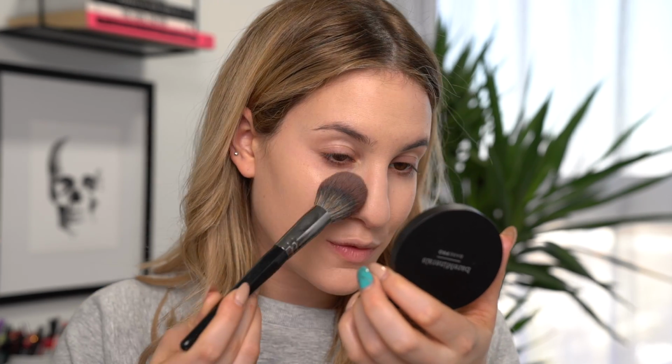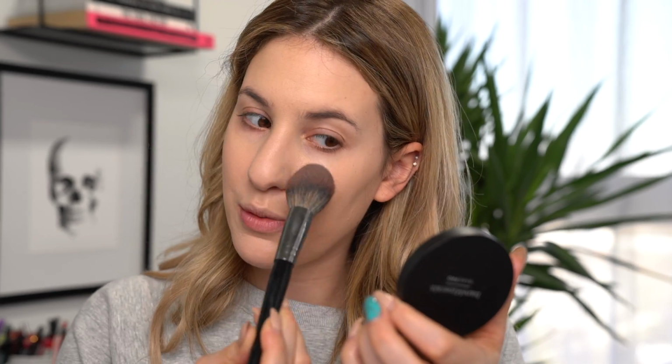As far as the way this powder looks, it's actually really nice. That's exciting because it doesn't look cakey at all. I obviously have to use it a little bit more, but so far, just from this first use, it's pretty beautiful. It looks really nice and just light on the skin. So far so good for this powder. I'm excited to continue to try it.